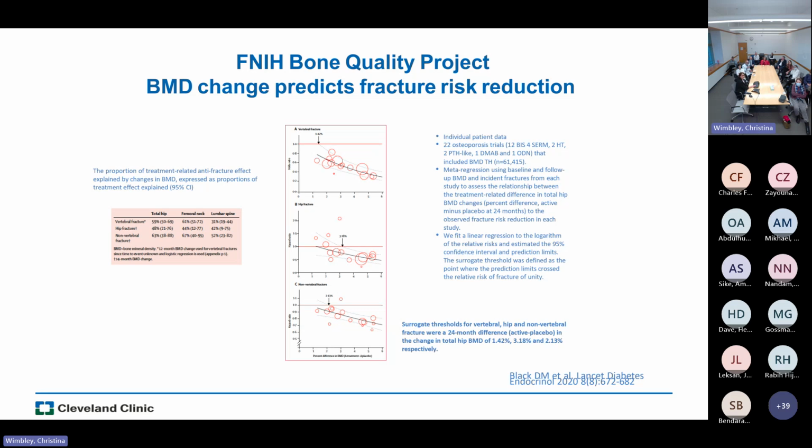Yeah. So I think it is important to mention that the BMD change does predict fracture risk reduction. Because if you have to show fracture risk reduction, you would need thousands and thousands of patients. There is kind of a change in our literature now to show BMD change instead of necessarily fracture risk reduction, because it's a little bit easier.